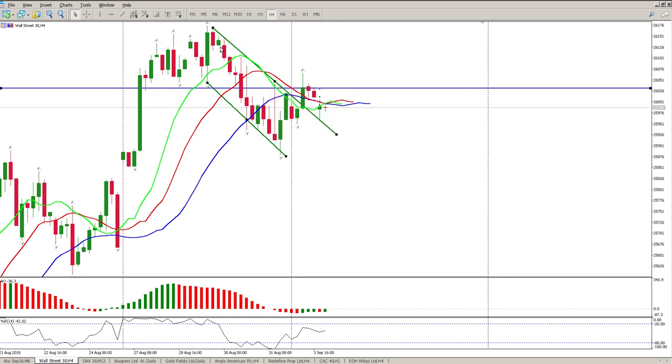Okay, so we could argue that this has been the break and retest of this channel break as well. There's a couple of ways of drawing this channel wedge, whatever you want to call it. Essentially, it is a consolidation to the downside. So this could be seen as a break and a retest.